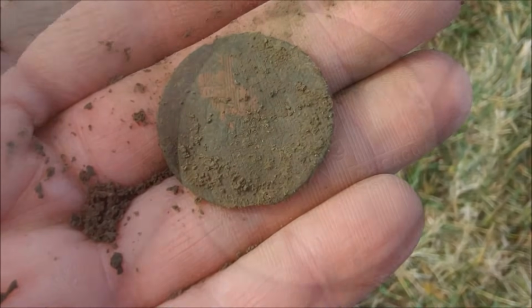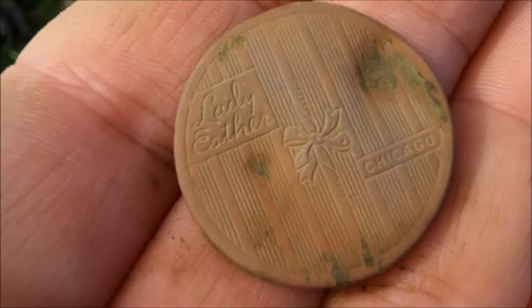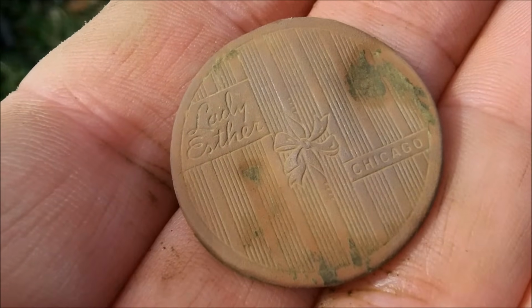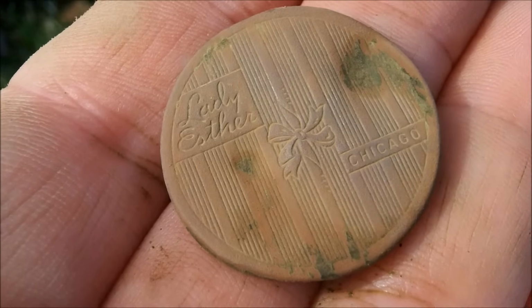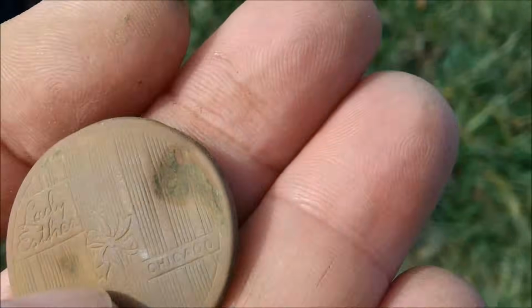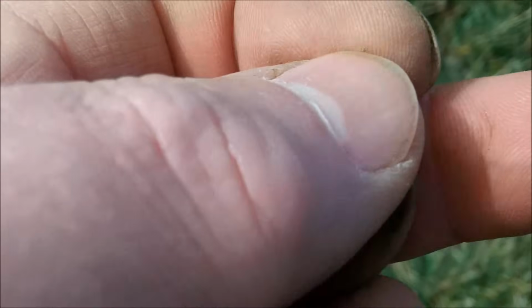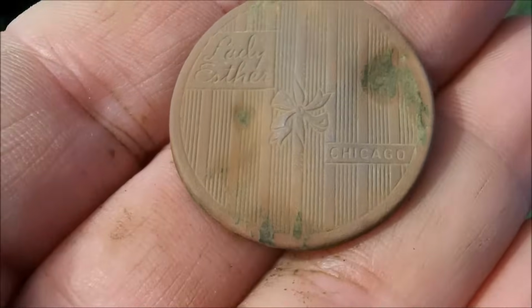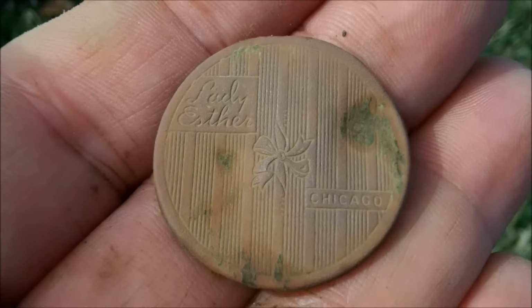Huh, very cool piece. Well, there it is, and it is a pretty cool one. I found this brand before. This is a Lady Esther, and it's March Chicago. Has a very cool little pattern there with a bow in the center. And yeah, that's a really nice little period piece. So happy to have that. And I thought I had some kind of a coin or token at first, but hey, anything old I will definitely take.